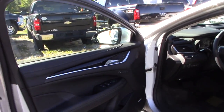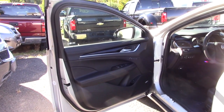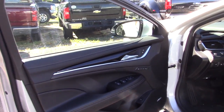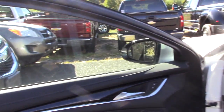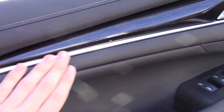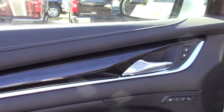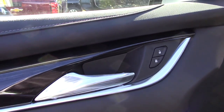But just make sure you have your key fob within the proximity of the vehicle before you try to do that. Now this interior color is called Ebony, and it's one of 3 interior color options. So you have this really nice stitching going all the way across the door, up there and down here as well. You have some nice metallic accents, really nice dark grain wood. You have some metallic handles there. Your lock-unlock buttons are there as well.